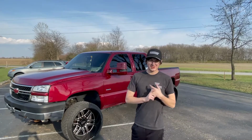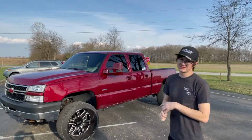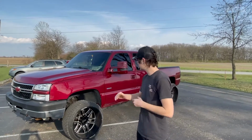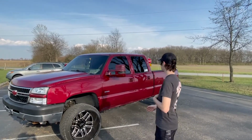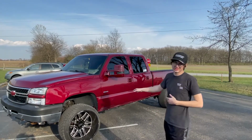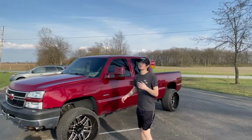We're getting ready for Daytona in June, so we got a couple things done to the truck. We got a couple more things to do. Obviously, still need a new front bumper for the truck. On the last video, we got it tinted. So we just threw the truck back together.